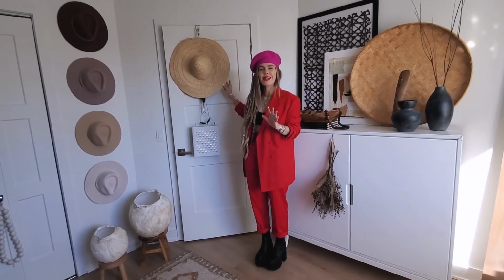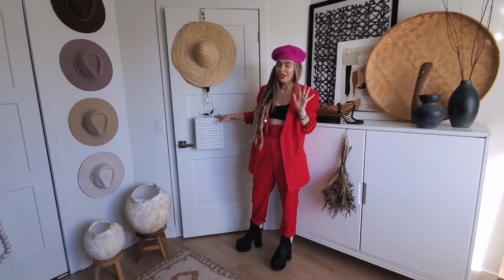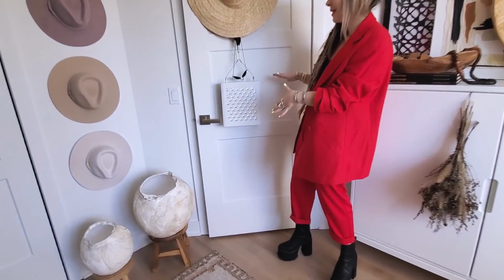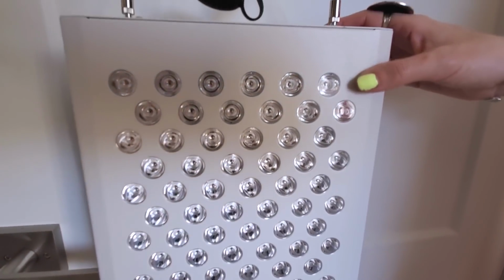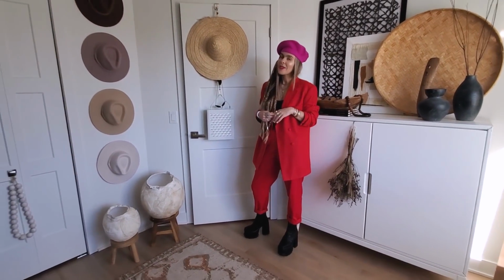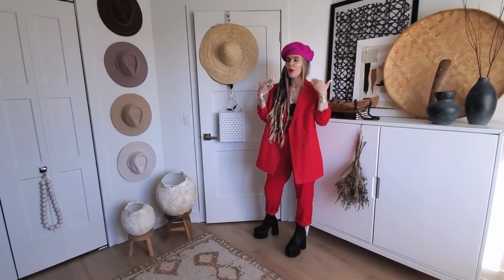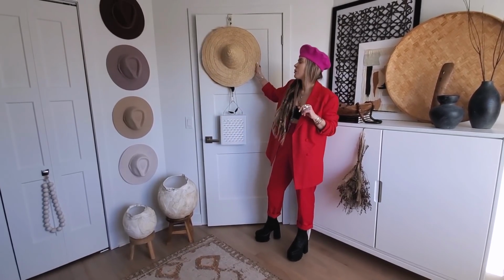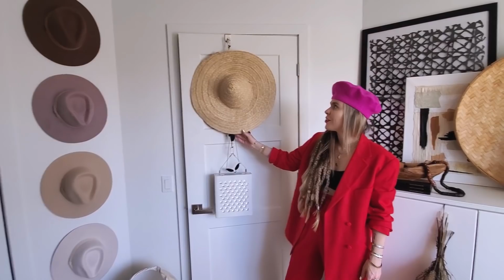Now we're gonna move on to the last part. You guys are probably like, what is this stupid thing hanging here? So this is my little beauty station. This is my infrared light. This is where I take my chair, I come sit in front of it, and I do a little infrared session here. I just love this machine. I do it for a few minutes every other day, and my husband sometimes comes and sits with me, keeps me company. So if you guys are looking for things to keep you young looking, this is definitely a great thing. And then there's my little beach hat here that I put to cover up the cordage in here.